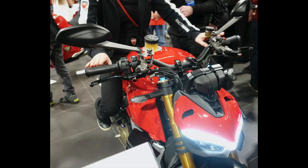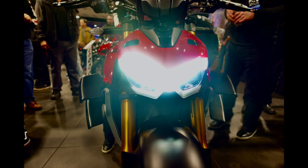The headlights are pretty stunning on it. It's got a kind of face like the Joker. That's what they said anyway. I'm not sure I can actually see that in there, but they're pretty distinctive. And of course those big winglets that stuck out the side, they're super cool, very rad.